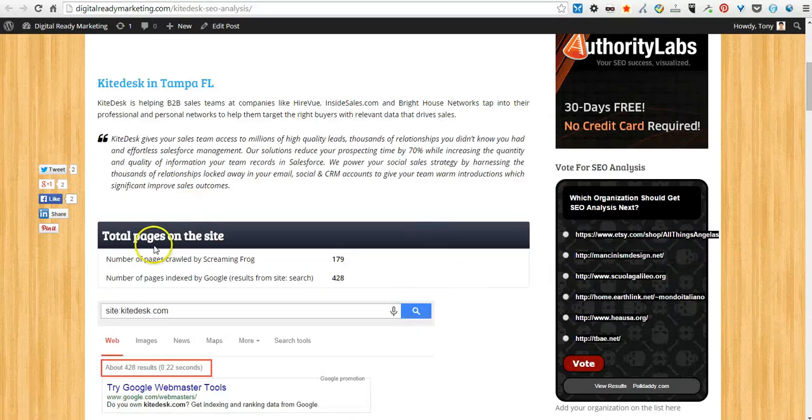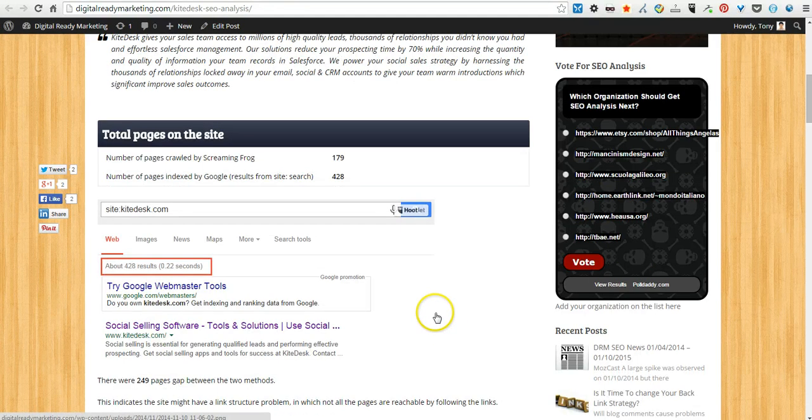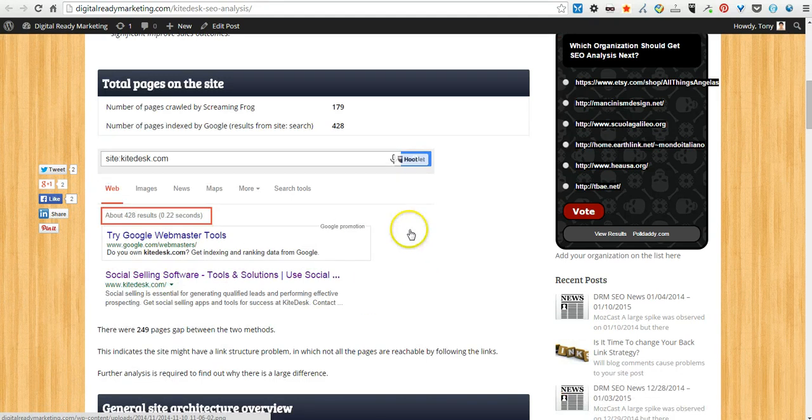Upon looking at their pages, we used Screaming Frog, a crawling software, and found 179 pages. This is when we send the crawler from their homepage and start crawling. When we used Google's site search operator, we found 428 pages. So it is likely that some pages could not be found using Screaming Frog because the site structure is not interlinked very well.